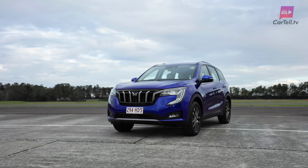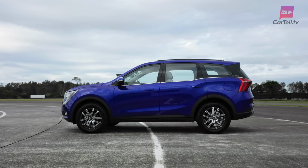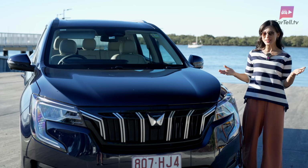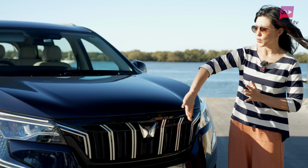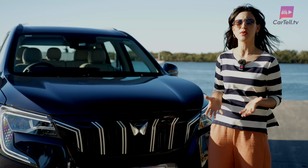First off, this isn't a spaceship or anything. It's not out there, but it's tidy, contemporary, and fits well within the design norms of today. The exterior design is uniquely distinct, but it's not overstated, and I actually really like it. You can see there's some solid effort being put into the design. The first thing I have to talk about is this gorgeous chrome satin grille and the new Mahindra Twin Peaks badging. It's a real sign of maturity and also reflects how the brand is evolving.